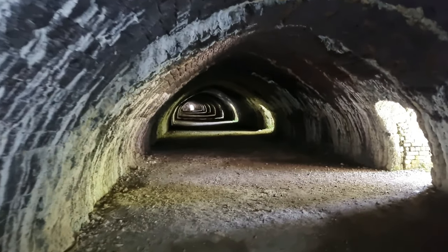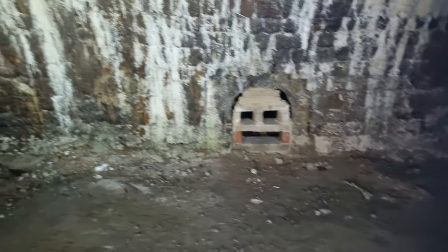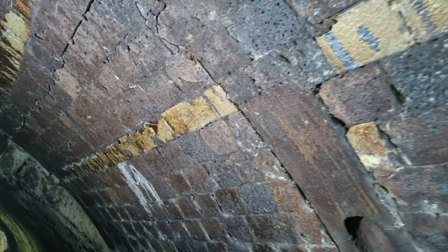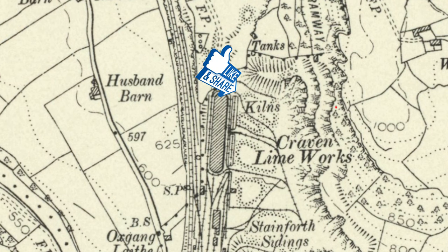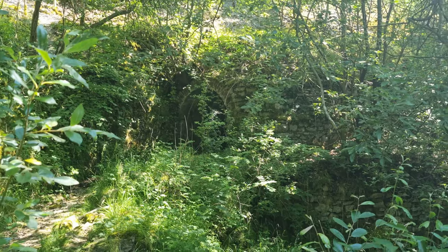The arched chambers were lined with fire bricks which periodically had to be replaced. Oh! For this section you can see the bare wall and the layer of fire bricks. If we take another look at the map, you can see a rail track marked here with the subtle arrow. This would have supplied the lime to the kiln from the quarry face and passed through this tunnel under a waste heap.